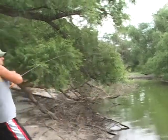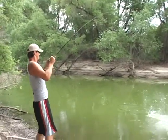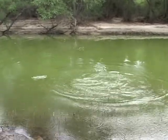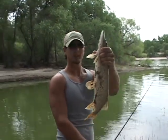There's one. Got it. Oh, that's a nice fish. Ooh. Ooh. Nice bite. All right. About 25, 26 inches.